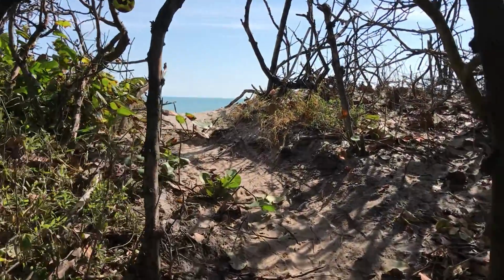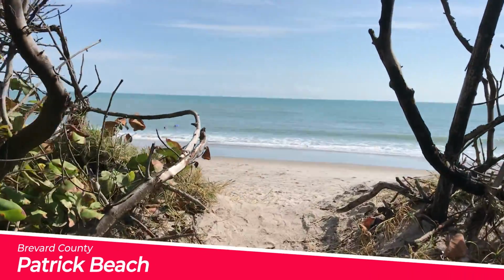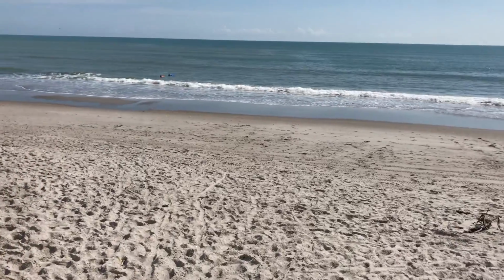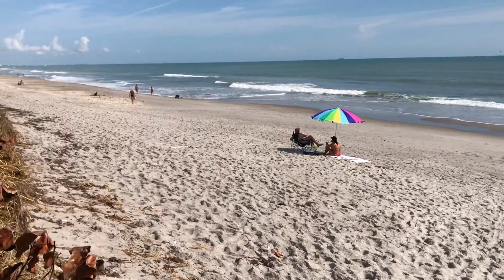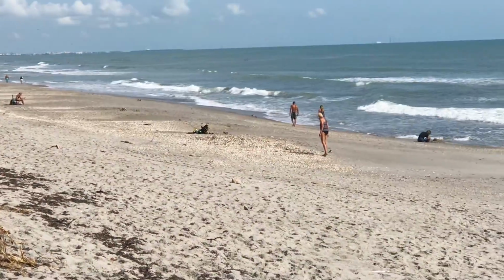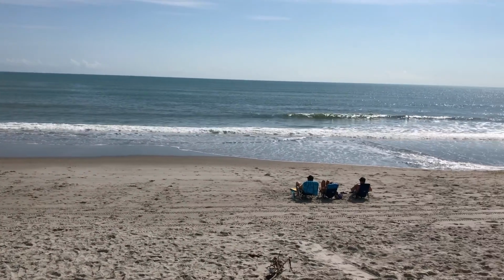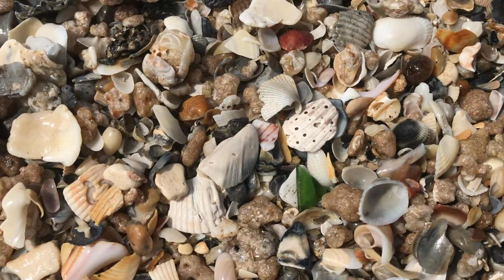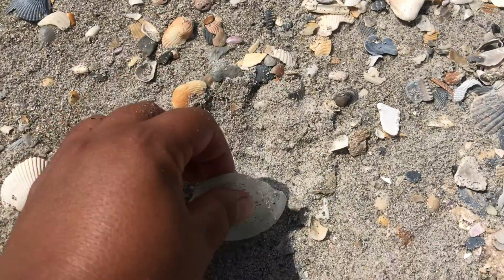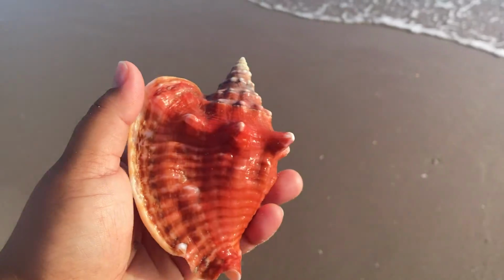Welcome to the beach. I'm Roxanne, here at Patrick Beach on Florida's Space Coast, a 4-mile stretch void of condos and hotels in front of Patrick Space Force Base. This is a great area at times to collect sea glass. Today, I found green, brown, and clear glass, along with lots of cockle shells and a few others. I'll share my glass finds with you and some of my favorite pieces of glass found in this same area during other beach walks. Join me. Let's walk Patrick Beach.